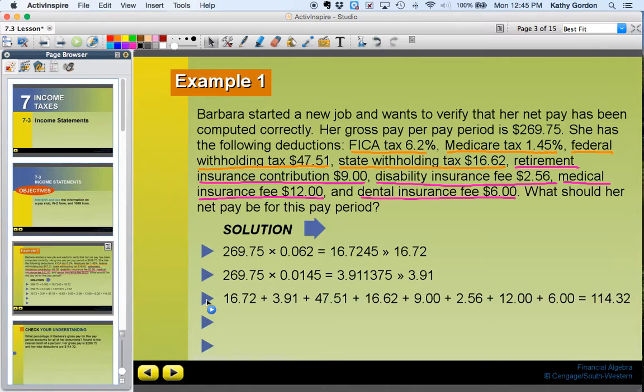All of that is getting taken out of her check. Even though they're going different places, it's all coming out of her check, and therefore decreasing the amount she's actually going to get on her paycheck. So the total of all that is $114.32. Subtract that from her gross pay of $269.75. And her net pay, what she's actually going to get deposited in her bank, will be about $155.43.